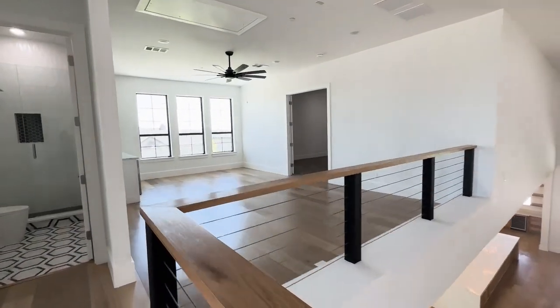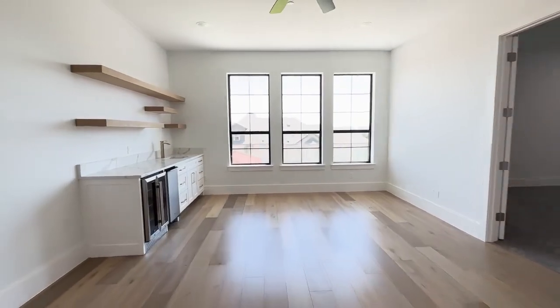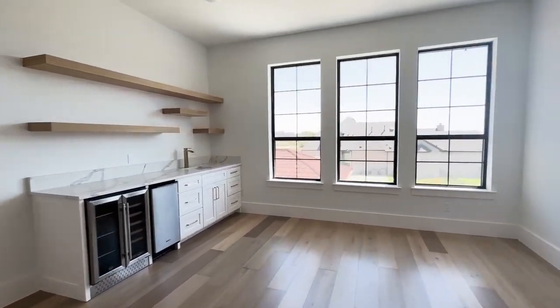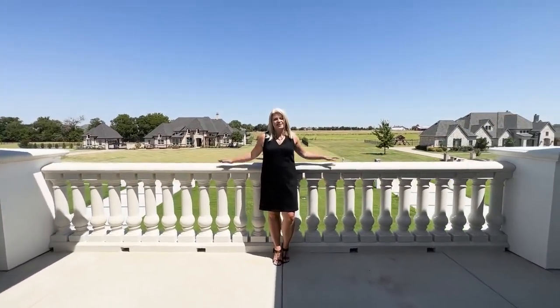Large game room and media room. Enjoy the view from this magnificent balcony.